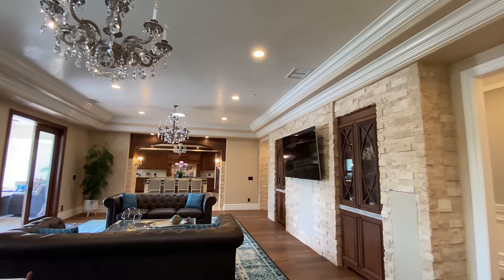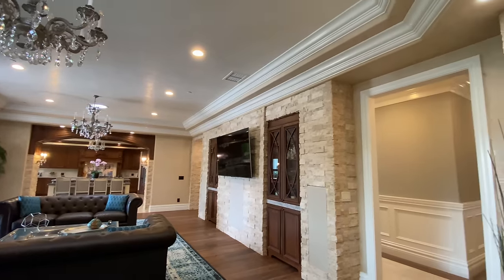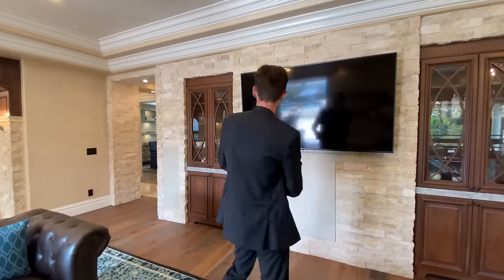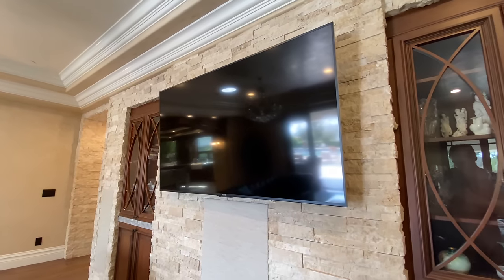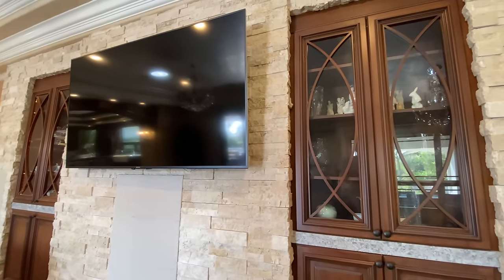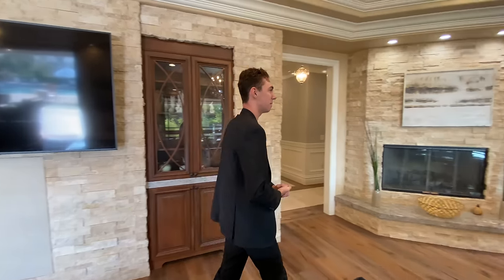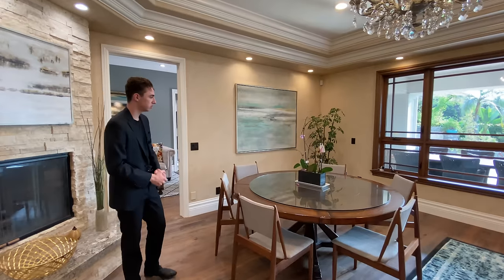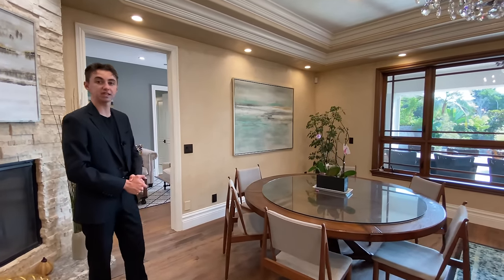Right over here, we're gonna see more of that elegant stonework featured right behind your beautiful flat screen mounted TV. On either side of that, we're gonna see some more of that custom wooden cabinetry, also with that granite slab featured right below. Some more perfect storage for holding all of your fine china accessories. Amazing. And right here, we are also going to see the informal dining table, currently staged with seating for up to six of your guests.